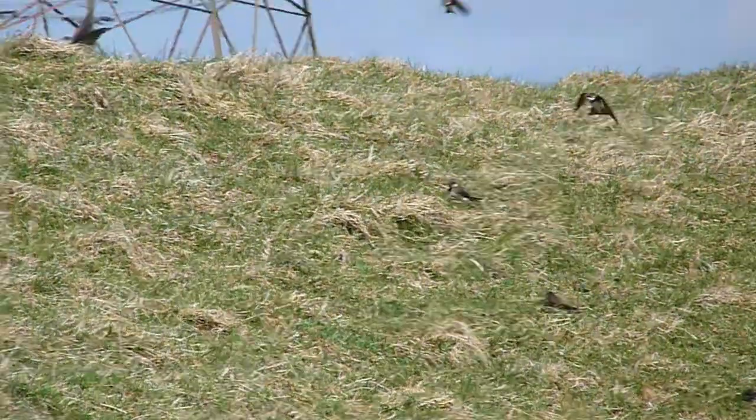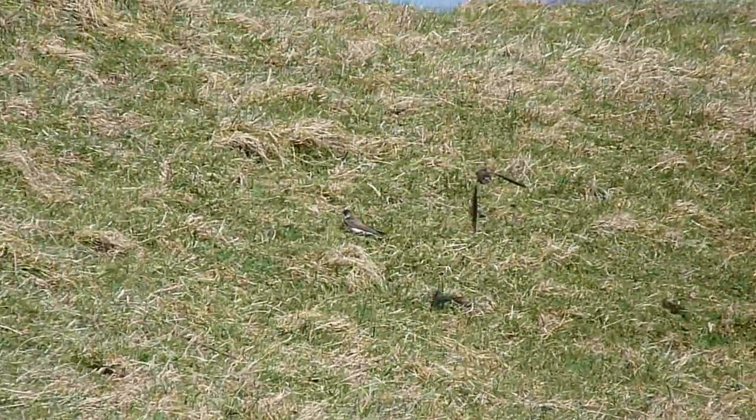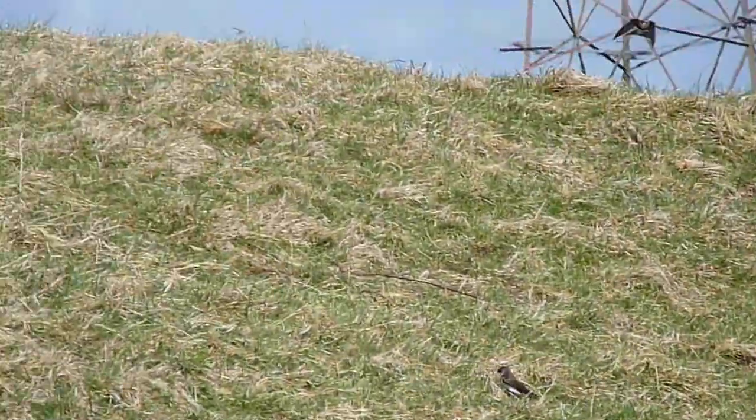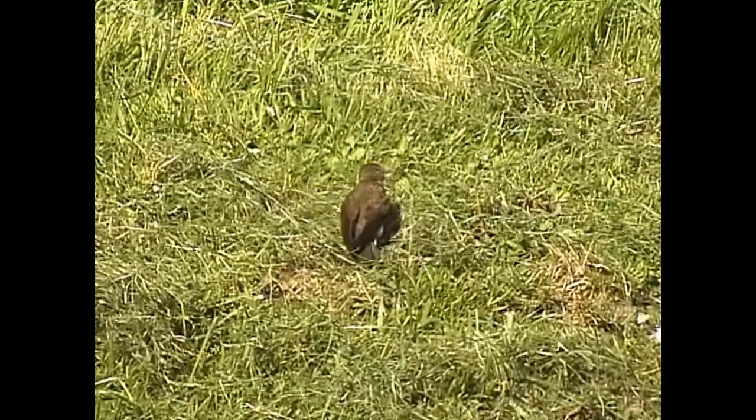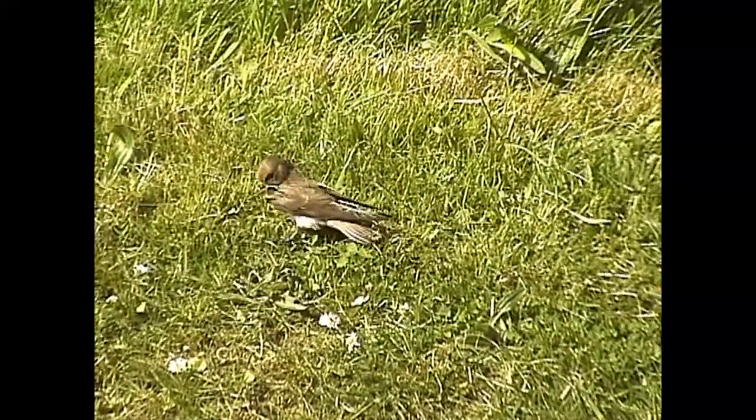Communal activity like this was normally seen in the third week in April in the Nottinghamshire study. This footage was taken on the 10th, 17th and 30th of April in southern Scotland.